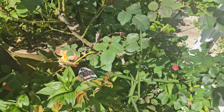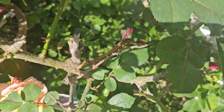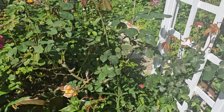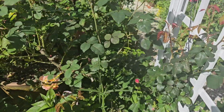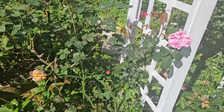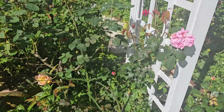And here is another Darcy Bussell. So look at that. Here's the new cane from my Darcy Bussell. And I'm really happy about this Darcy Bussell this year. This particular tree rose, I think it really performed much better compared to last year, because last year it was infested by the possums, and luckily this year they are all doing well.